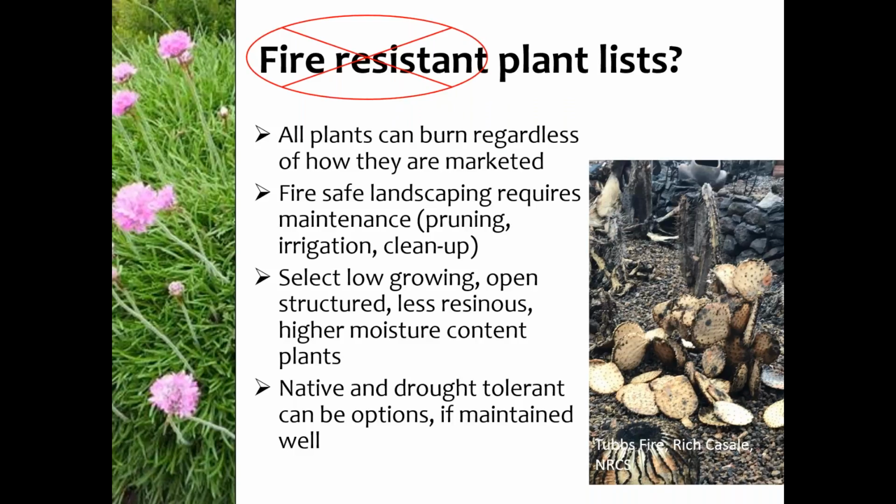One thing to keep in mind, and you will see lots of people try and market an idea of a fire-resistant plant list. And here's an illustration from the Tubbs fire, where this is cactus, and you can see that the cactus at least got a lot of heat exposure and was not very happy there. But all plants can burn regardless of how they're marketed.